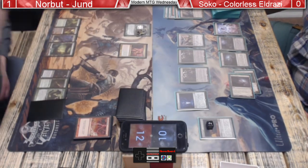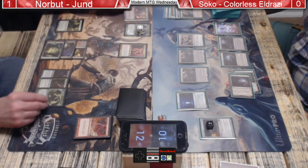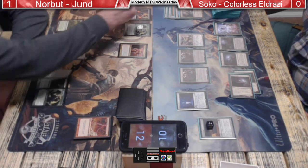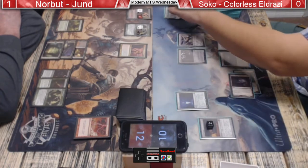I'm still holding on that Ratchet Bomb. I'm like, I'm not going 1-for-1 with this thing. Please play another thing. It's Liliana that he just top decked. Liliana's gonna -2. I imagine you just sack an Eternal Scourge here, as bad as that feels.